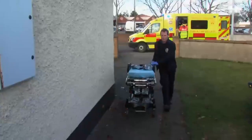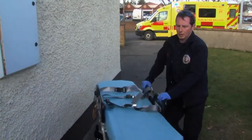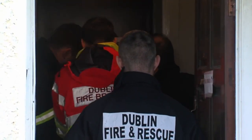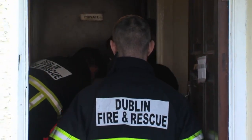Someone mentioned she has neck and back pain 10 years, is it? Yeah, intermittently for 10 years, she said. Okay. Any other medical problems? No, not that we know of. They place the patient on a spinal board as a precaution. The call-out has been straightforward, but that's not always the case.